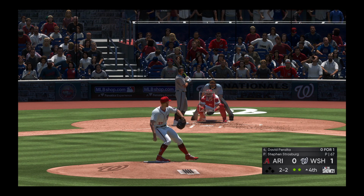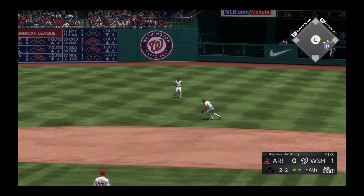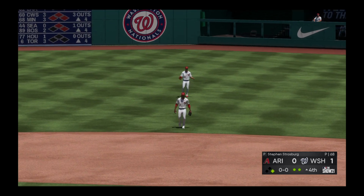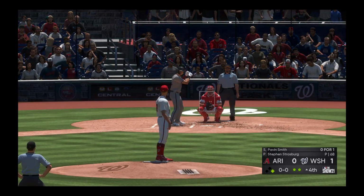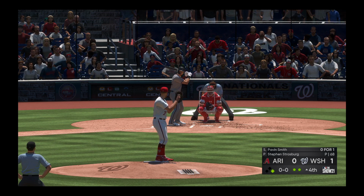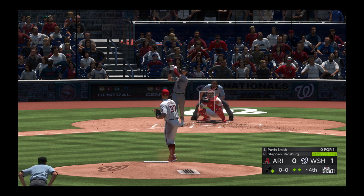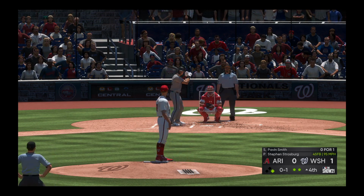The 2-2 one more time. Right side. But that finds its way through for a base hit. And they'll have no play as he reaches first base safely. Now batting, the first baseman, Pavin Smith. That brings up Pavin Smith as he pops the first pitch foul behind the plate.